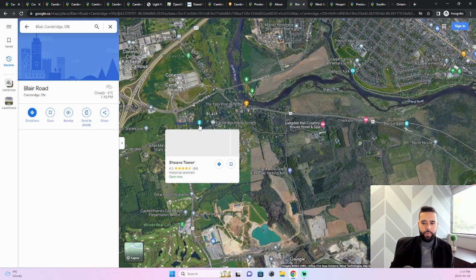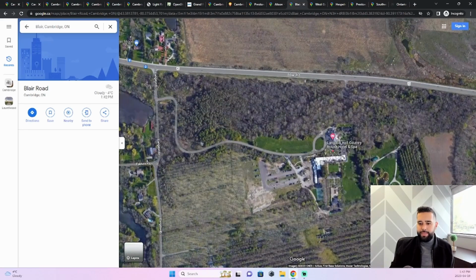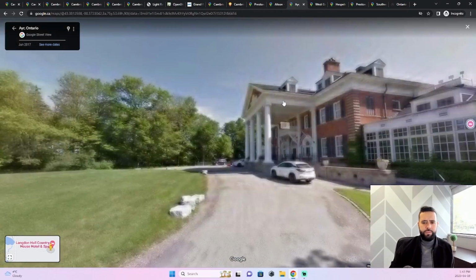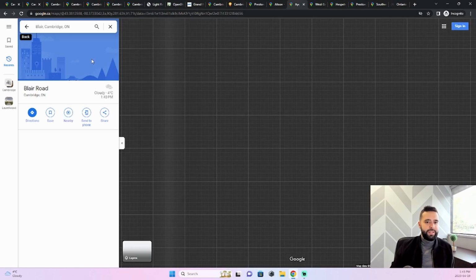Also, you have Sheaf Tower. I mean, it's absolutely beautiful out here. And of course, you have Langdon Hall. And funnily enough, Drake himself, Six God, he filmed a few album cover shots at one point here at Langdon Hall. Beautiful hall as well. Something to check out if you are coming here to Cambridge.